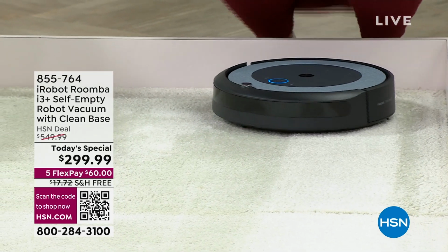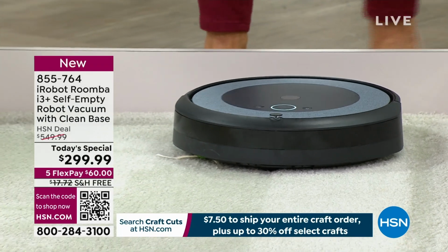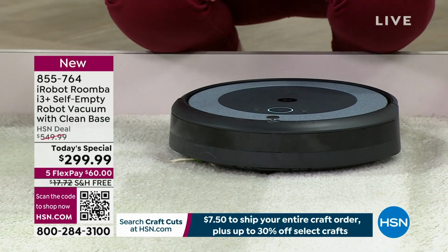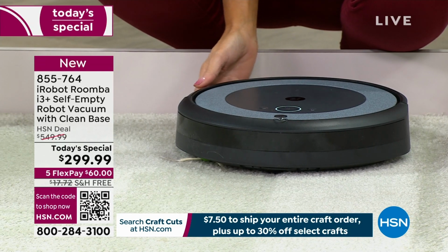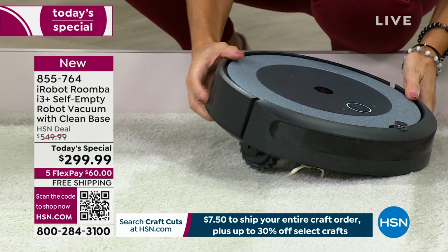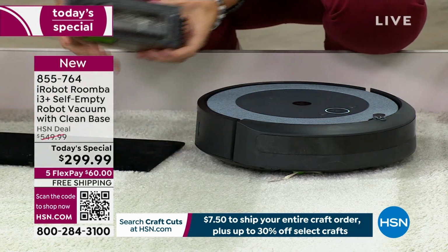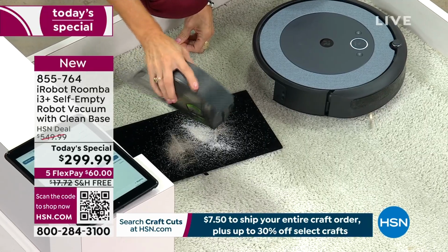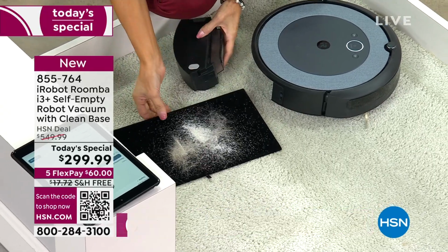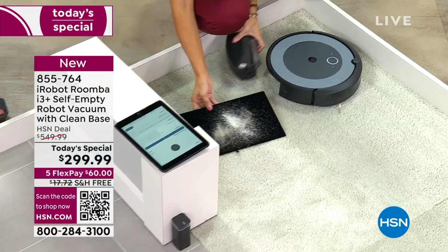Unbelievable in terms of the technology that is built into this. It is designed to clean your floor even better than, I don't care what you spend on an upright. This will clean it better in a lot of different ways. Not only does it have that incredible suction, 10 times some of the other Roombas that are out in the marketplace, the Roomba 600 model, 10 times the suction power. Not just twice, not just 3 times, 10 times. Stop and think about that.